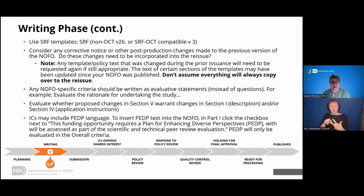And I've already talked about PEDP. The important thing, just to again remind you for PEDP, is PEDP will only be reviewed in the overall section, in the overall criteria. Okay, so no longer in all 5, only in the overall.